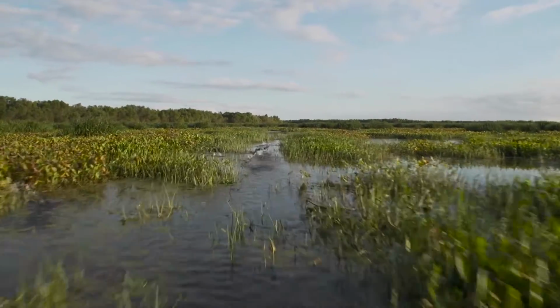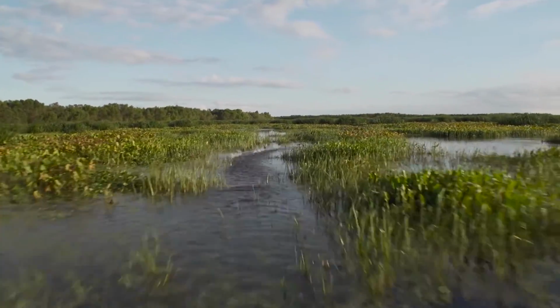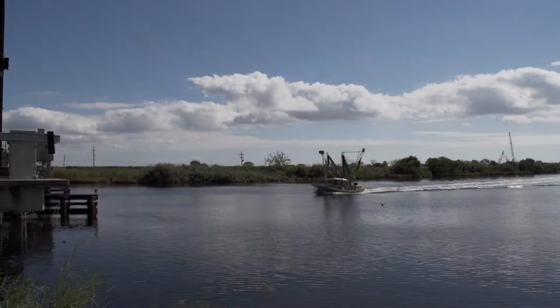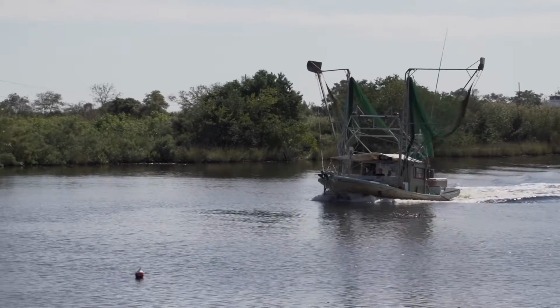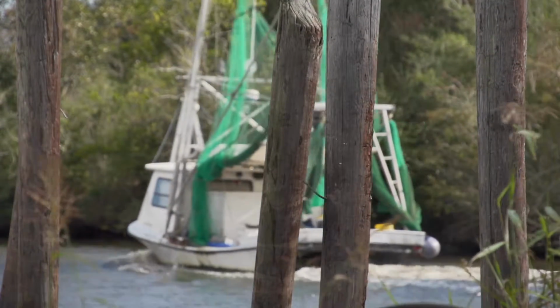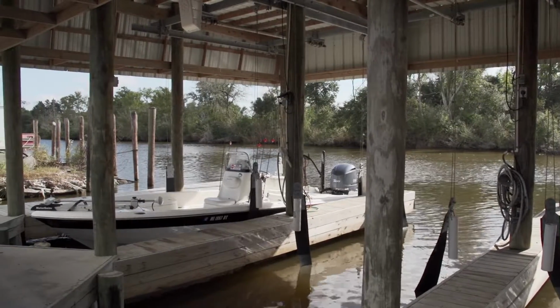But there's a trade-off here too. River diversions change the salinity of the estuary environment, threatening oyster fisheries and game fish, damaging a valuable ecosystem service, with the cost falling on one group of stakeholders.